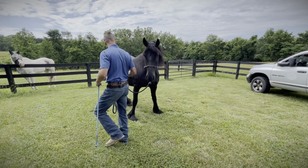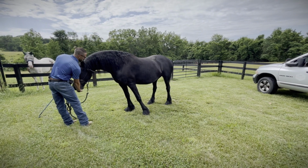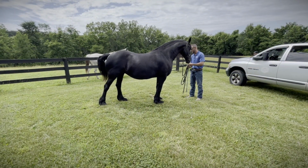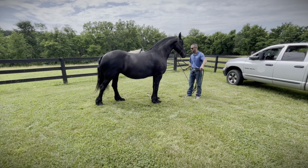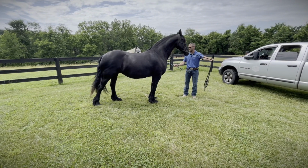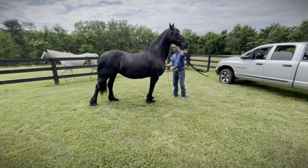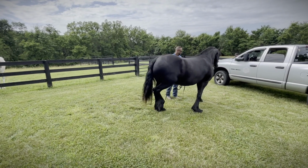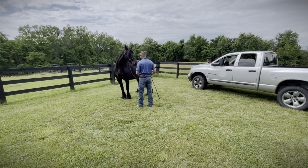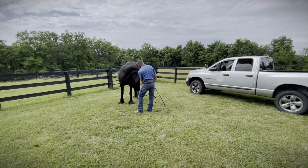Just going to move a little bit. Her buddy says, I would much rather you pay much more attention to me. So now we're going to start teaching her just a little bit. Teaching her how to come forward off of pressure, feeling good. Good start. That's fine. Good girl. Stretch. Come here. Good.